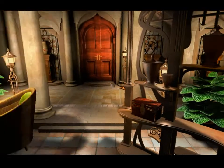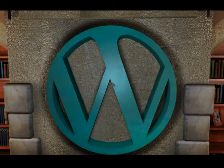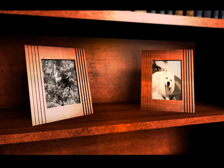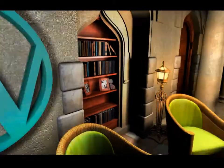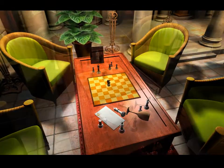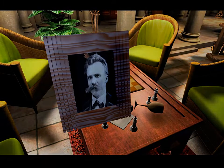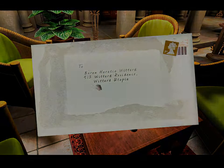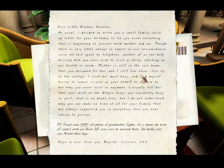Big W. Of course, he had to have the big W. Wittard. Just to make sure you knew who he was. Yes. And here we have some pictures of animals, pets, a cat and a dog. That type of dog is a Samoyed. Big floppy tongue there. Here we have a table, a photograph of a philosopher, Friedrich Nietzsche, if you're interested in philosophy. We've got a letter to Baron Horatio Wittard. It's another letter, and do you want to read this, Marlies?